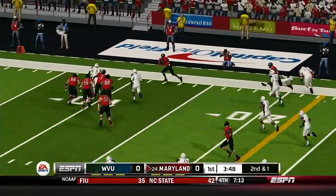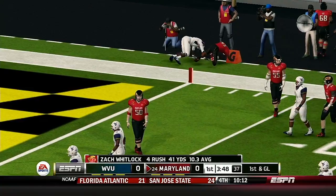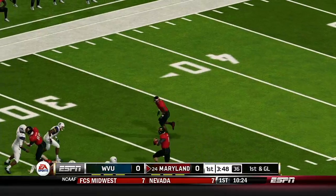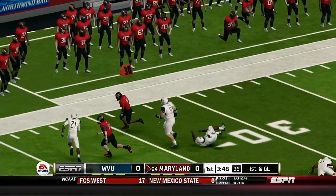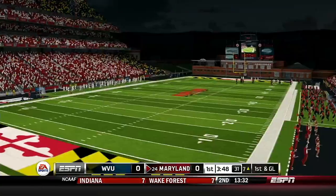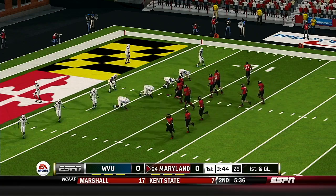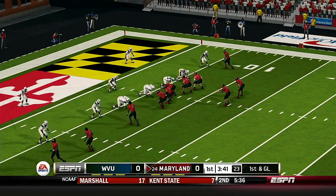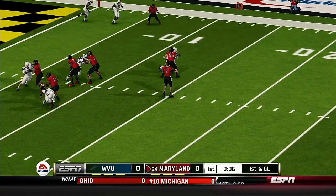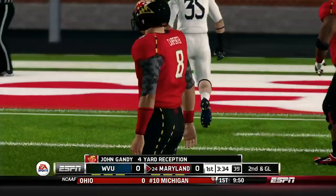Grabs a pitch, looking for the corner. He's got an opening. Knocked out of bounds around the 7-yard line. They're eating up a lot of field on this drive. I'm really impressed with their ball control. Down, and they've got their eyes on that goal line. Out of bounds at the 3-yard line.